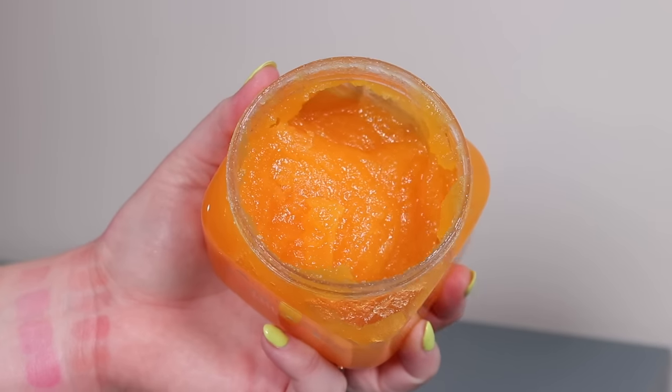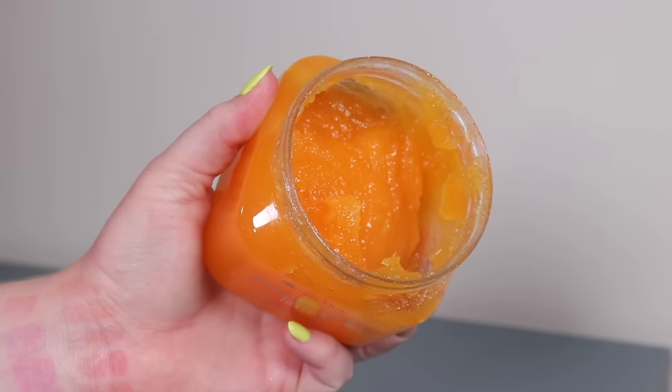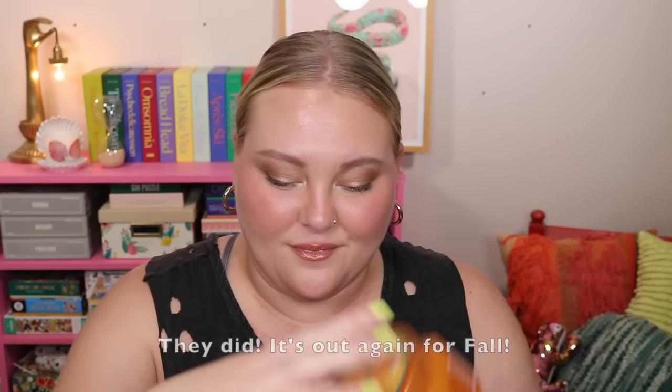But I really did enjoy this, and especially during fall, it's such a fun thing to add to your shower, add to your routine for that time of year. I'm a fall girly like most of us are. So I love the scent, but I also just love using it at that time of year. Such great memories. So really love this one. I hope they come out with either it again or something like it. It'd be so fun. All right, moving on.